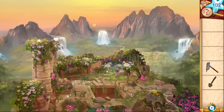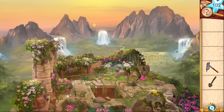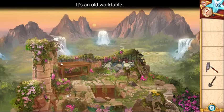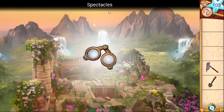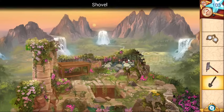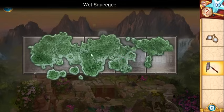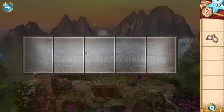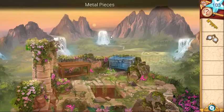of the monastery, and we can see that it is completely destroyed. But okay, so here's the work table. Also here's a star to take. Here you can see the spectacles, and using the shovel we can remove this grass. And here's a chest, and using the wet squeezer we can remove this mud here, and we can see 5 metal plates here. Now we need to find something else, and here's these metal pieces.